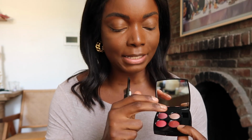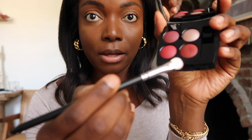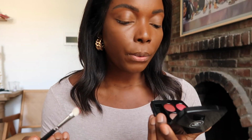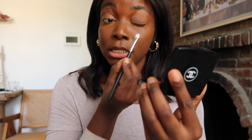more pinky reds, and then of course that inner eye is really just going to come in the corners and the highlights. So that color, if I show you this, it's super soft and very pigmented. That was just from a few dabs. So I'm going to attempt to be very careful with this so I'm not doing too much.